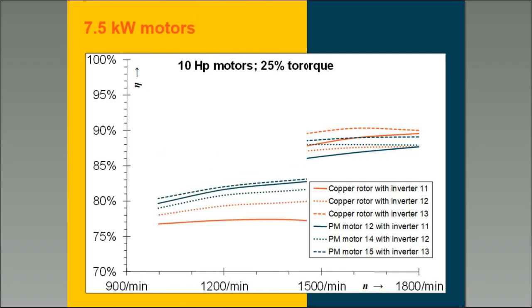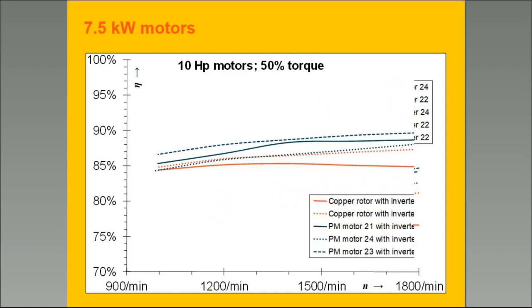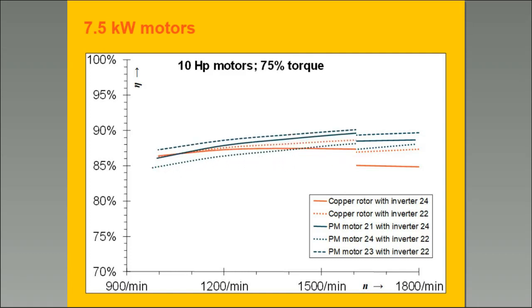Next motor, 7.5 kilowatts, 25% torque, and this time the permanent magnet is better again, but again we see that the selection of the inverter makes a greater difference than the selection of a permanent magnet or an asynchronous motor. Let's go to 50% torque. Yeah, more or less leveled out. 75%. Yeah, they are nearly equal.